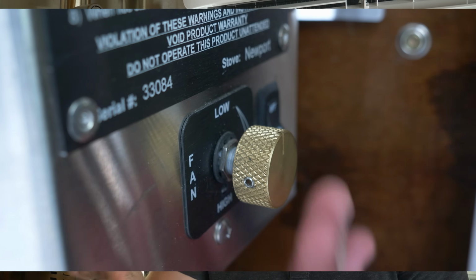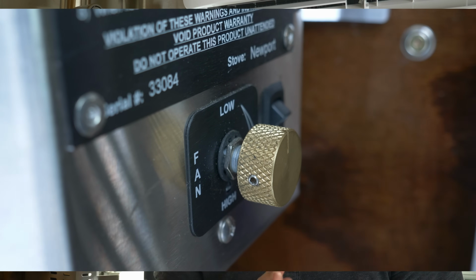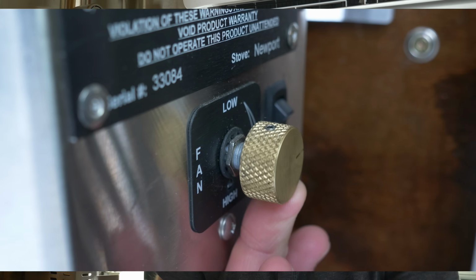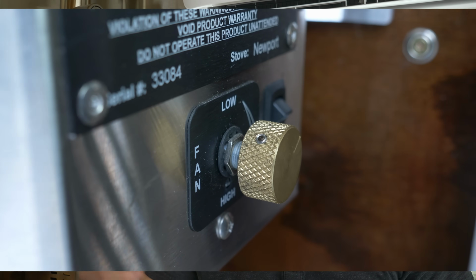Now, I didn't have to use this at all until we got down into these really, really cold temperatures. But on the right side of the heater, you'll find a little switch, which is a 12 volt. You don't have to run it, but the heater will run more efficiently if you do run the fan at higher fuel settings. So there's a little switch, and there's a potentiometer, a little knob that dials the fan speed in.